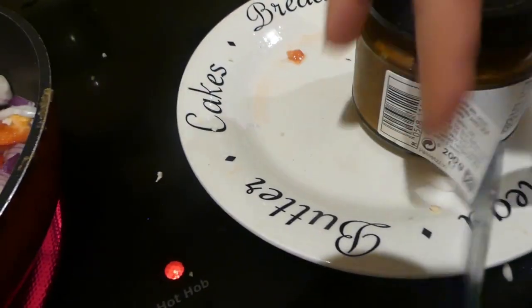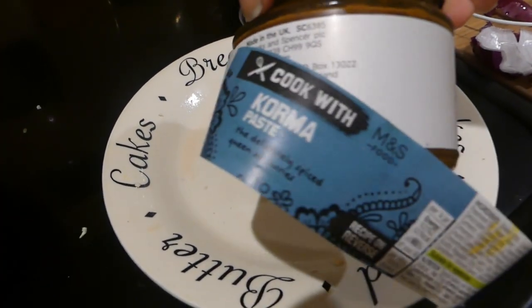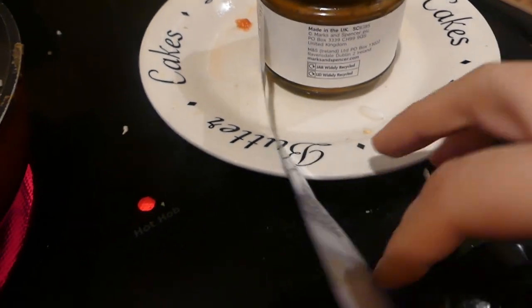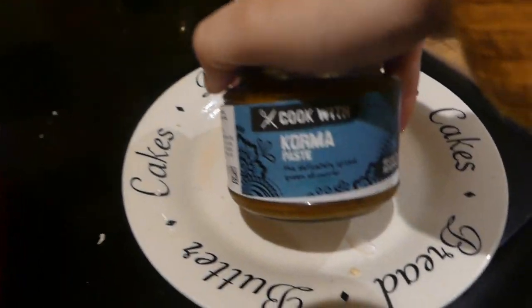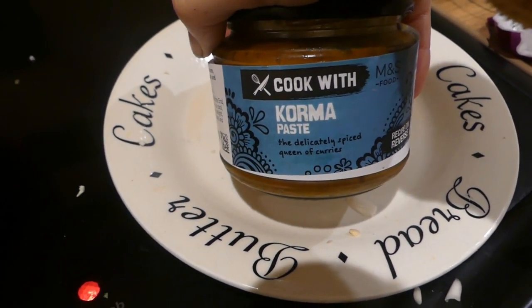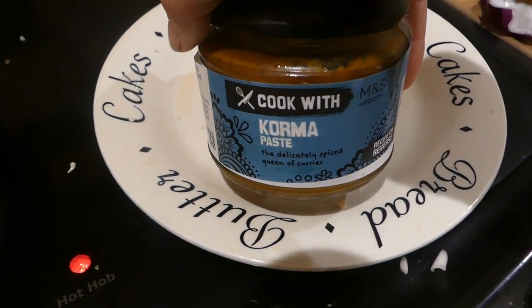So yeah, they're really good, these korma paste things from Marks and Spencer's. If you're ever in there, they've got all different types of ones, like Spanish, and a bourguignon one. I showed it on one of my videos before, but they've got really nice jars to choose from, all with natural ingredients as well, and they're all about £2. So this korma one's really nice.